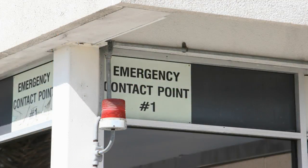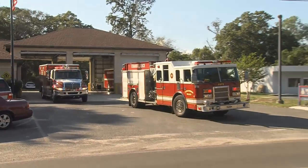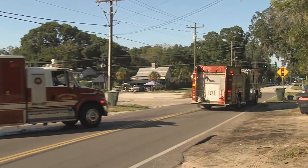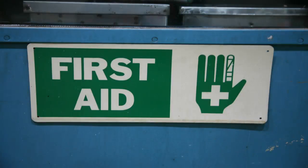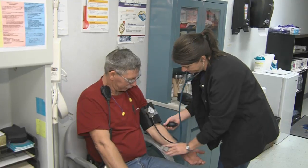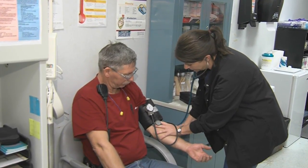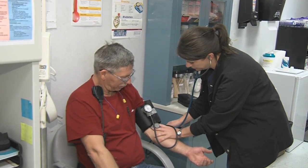To aid emergency responders, turn the light on and stay in the area until help arrives. The Fernandina Beach Fire and Rescue Department will be called to provide emergency assistance and transportation if needed. Contractors are required to provide first aid for their employees. Mill medical facilities are available for use on an emergency basis only. All incidents are required to be reported immediately and will be investigated.